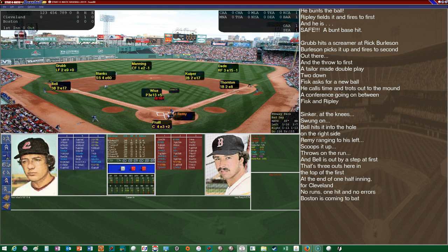So we head to the bottom of the first. The Boston Red Sox will be facing Rick Wise, who has a record of 0-2 so far, with an ERA of 5.54, 13 innings pitched, 14 hits allowed, 5 walks and 3 strikeouts.